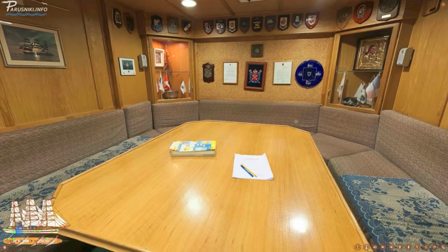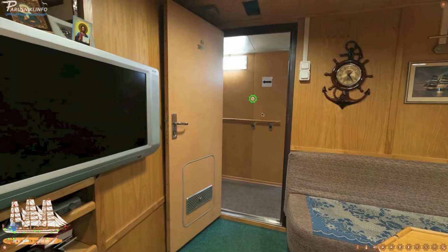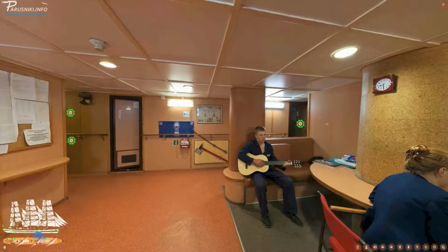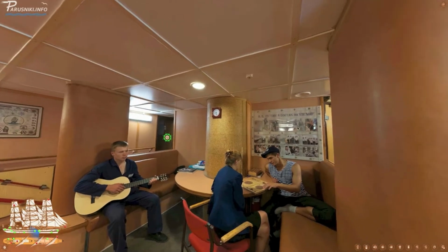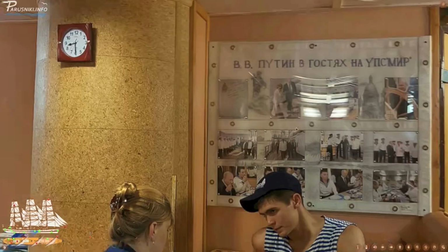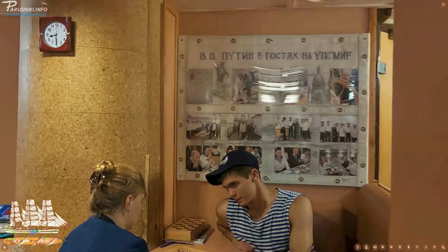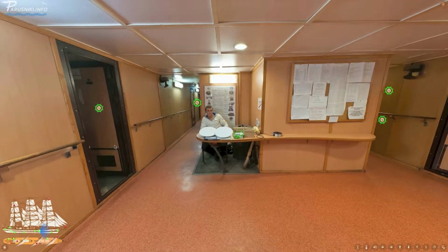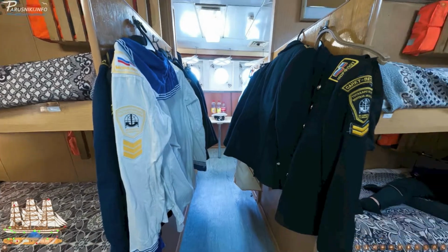It's empty. No one is here. Maybe we will find somebody in the corridor? Yes, here you can see one cadet on duty and some cadets spending free time. You can see our president visited this tall ship. On Twitter he wrote positive feedback. Near the corridor there are crew quarters. Let's visit one of them. This is the crew quarter of the cadets. 12 cadets live here.